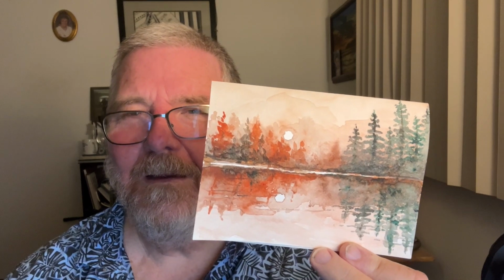Another landscape, another reflective landscape with a lake and distant trees and a setting sun or maybe a rising sun. And this time I used 3 colors. I used orange and black and green.